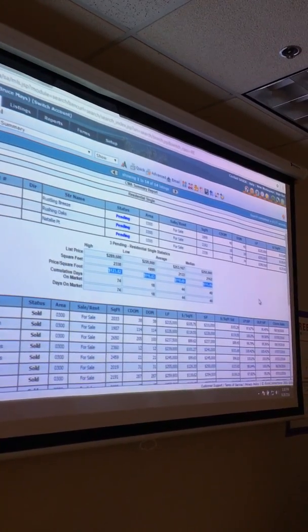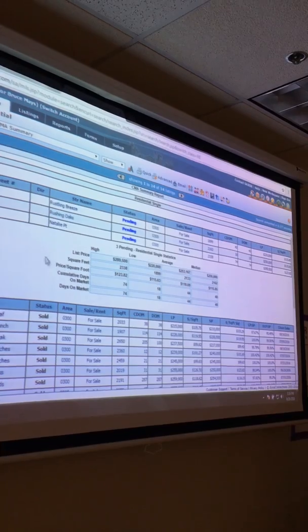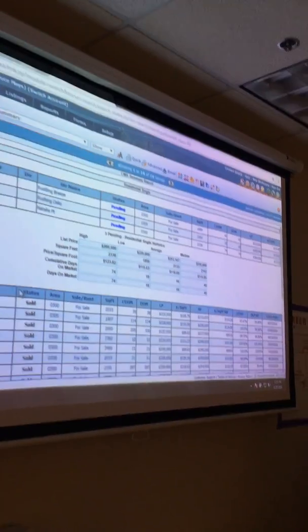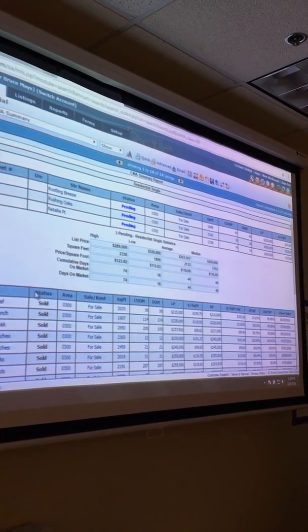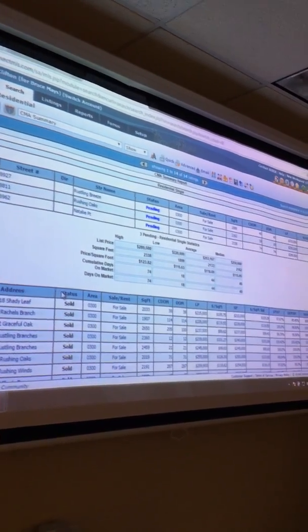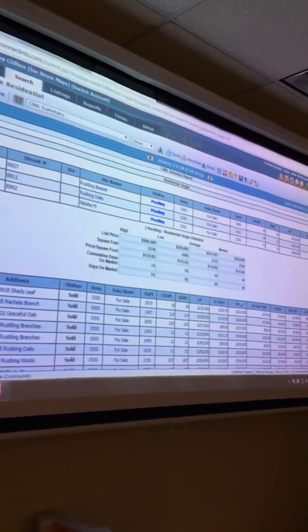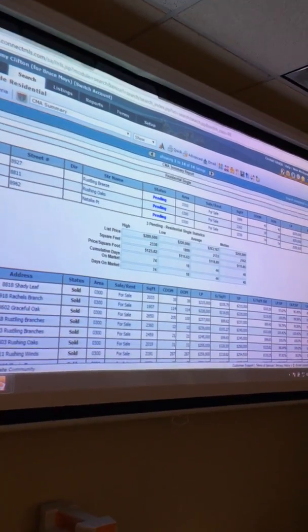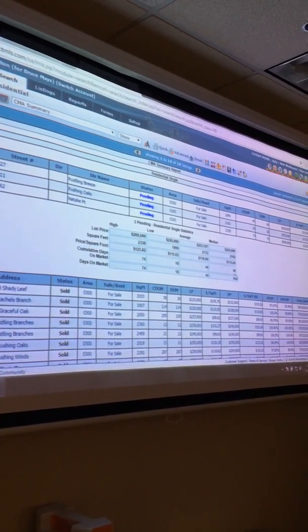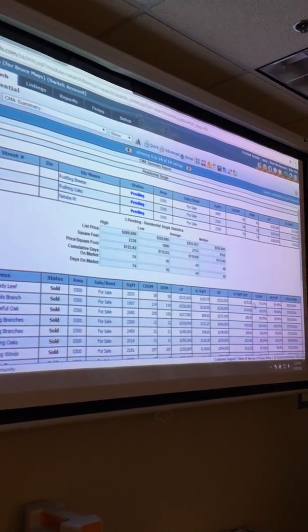Could it be multiple offers, bidding wars? Absolutely. I always just tell people the market dictates what a home value is worth. We're here to interpret that, and this is what the market's telling us. And so it's looking good. It's looking strong for this area. And you can see 40, 18, and 74 days on the market. So they're also reducing days on market right now for this neighborhood.